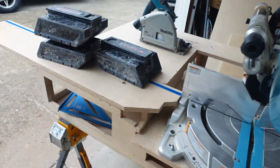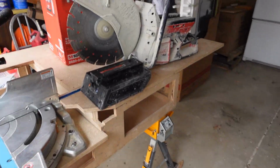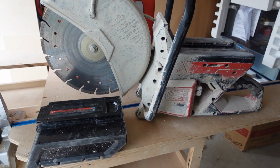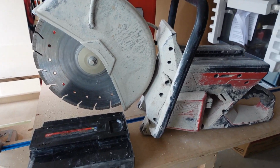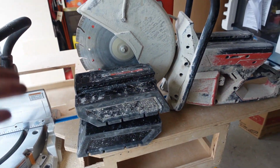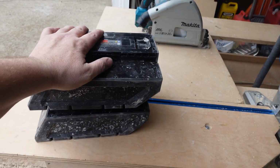Now you can see I have four batteries here, and I do have two chargers. The reason why I bought this is not only did I need it, absolutely, but Milwaukee was running a special that if you bought the kit with two batteries, this and a charger for $2,600 with tax, I then got two more batteries and another charger. That kit, I forget what it was called.